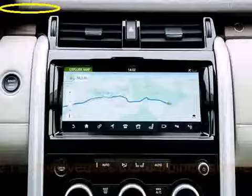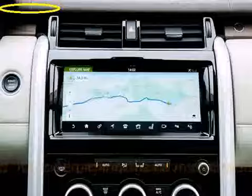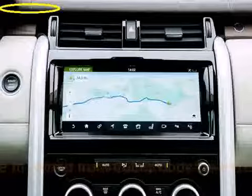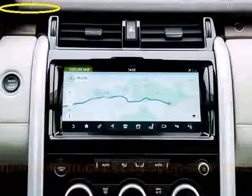Wading depth is now 35.4 inches with air suspension, and the vehicle can breathe with the grille submerged. In snow mode during our blizzard romp, the Discovery rarely slid, doggedly climbing to our destination.